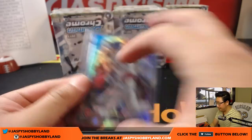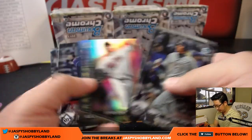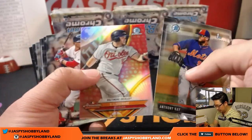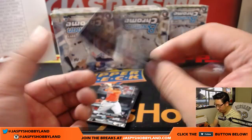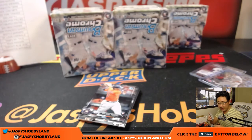Chris Bryant, 31 out of 150 for the Cubbies. That'll go to Dan. DJ Stewart. There's Purple Jacob Faria for the Rays, 52 out of 250. That'll go to Stephen Graham.